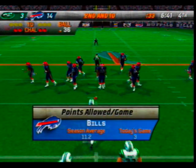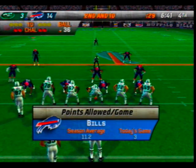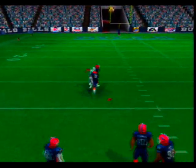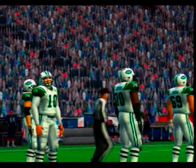Second and 10. Ball on the 36-yard line. Back in the gun. Manning starts out of the shotgun. Stepping up, trying something to the left. Pass ball's incomplete. He deflected it just in time to avert the completion.